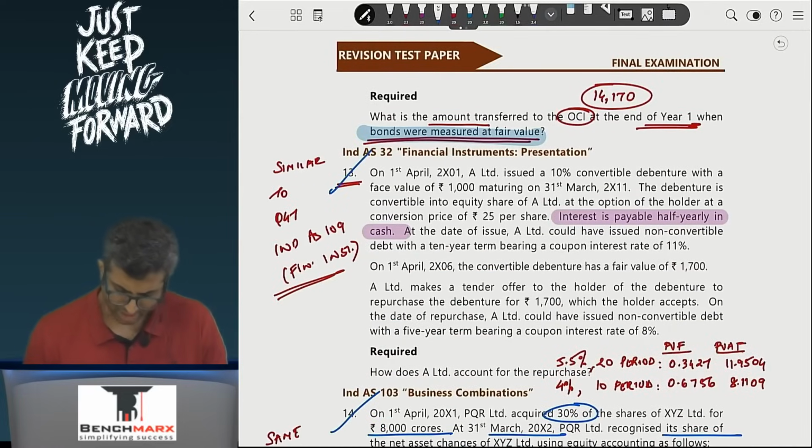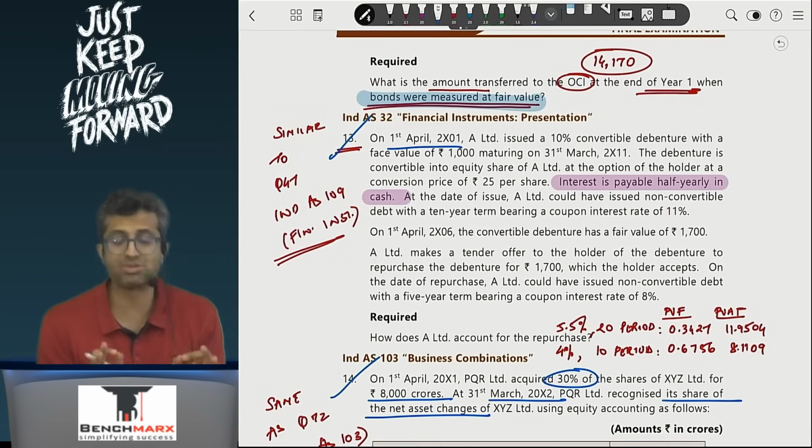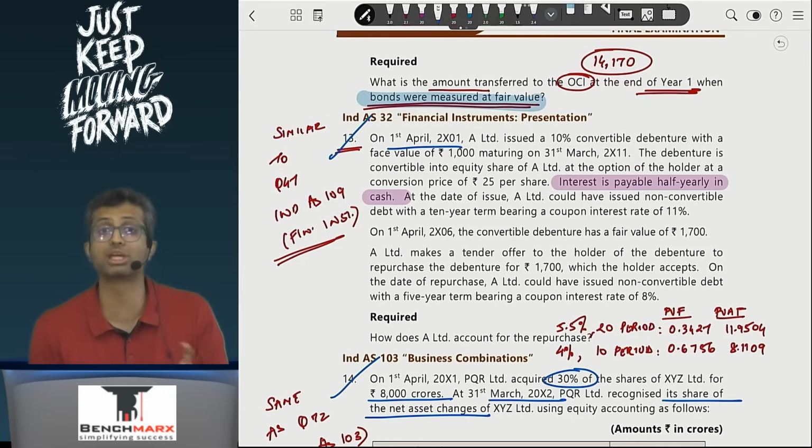Then you have question number 14. Question number 13. On 1st April, this is early redemption. What happens over here is you will have to split the liability and equity component at the time of early redemption or early repurchase, and the gain or loss attributable to the liability component goes to the P&L because it is debt settlement expense. Gain or loss on the equity component is adjusted against the retained earnings.